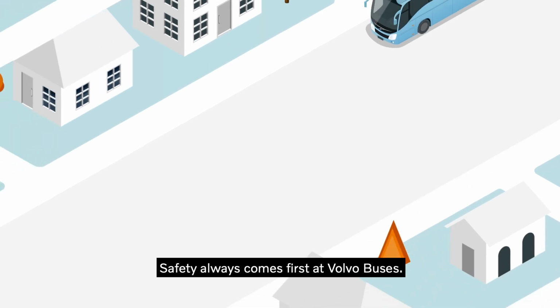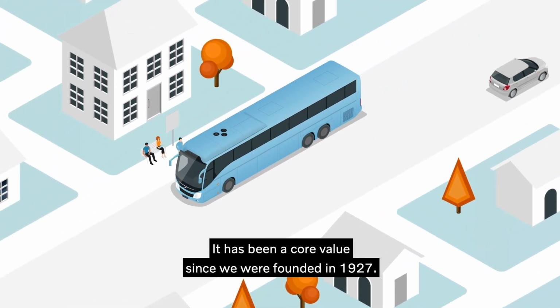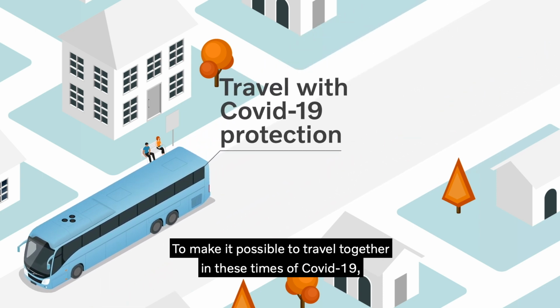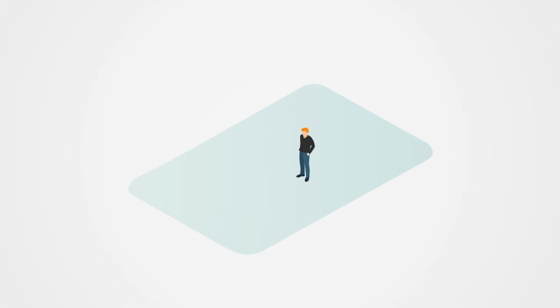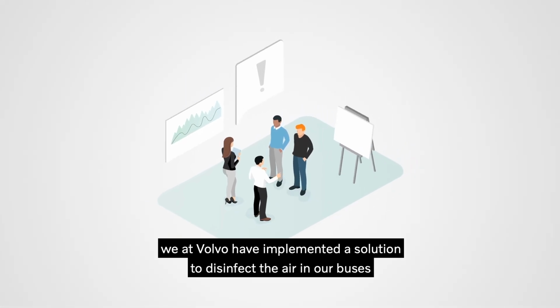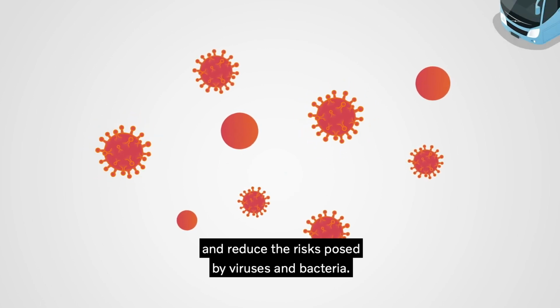Safety always comes first at Volvo Buses. It has been a core value since we were founded in 1927. To make it possible to travel together in these times of Covid-19, we at Volvo have implemented a solution to disinfect the air in our buses and reduce the risks posed by viruses and bacteria.